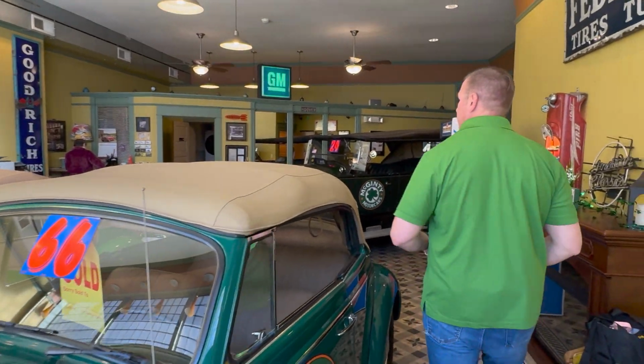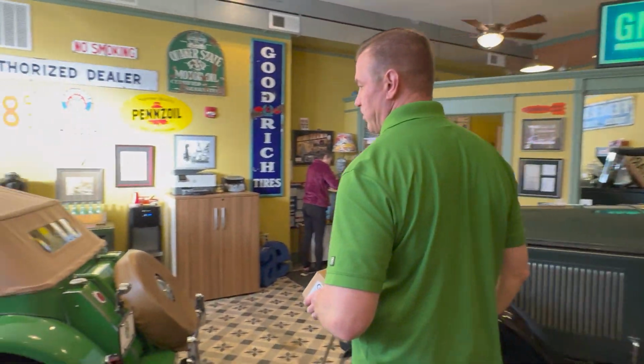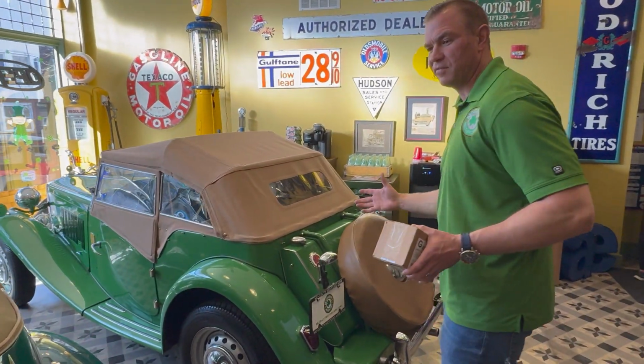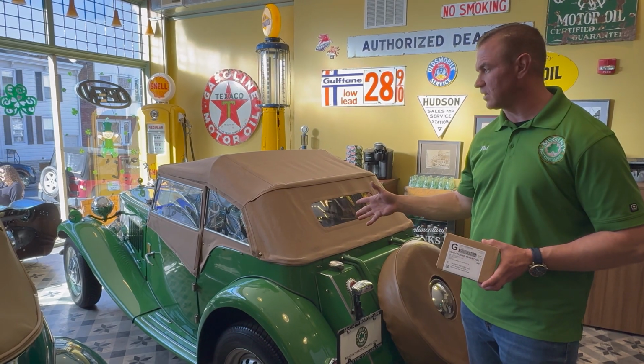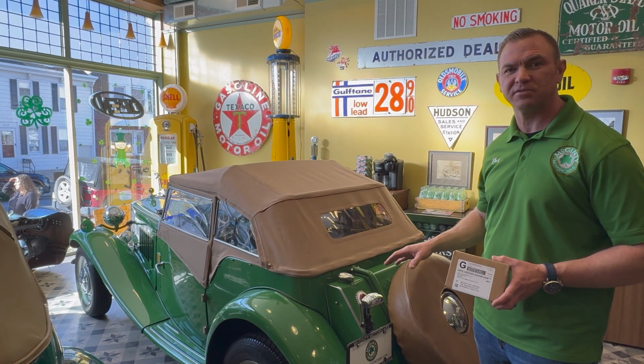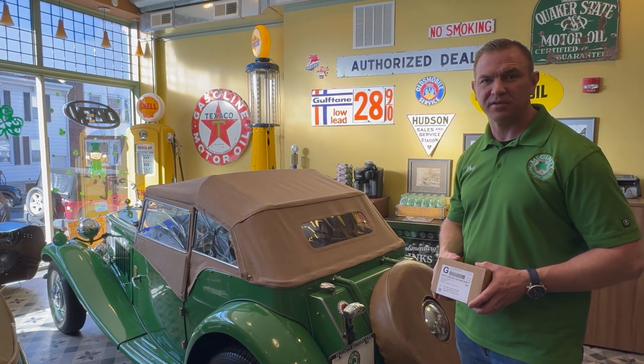We have a really cool '51 MG TD that's in on consignment. We put bright greens in the front window for St. Patrick's month. And this vehicle is completely turnkey. There's a couple of things that Tim did to it to tune the carburetors. But this vehicle is ready for the next owner.